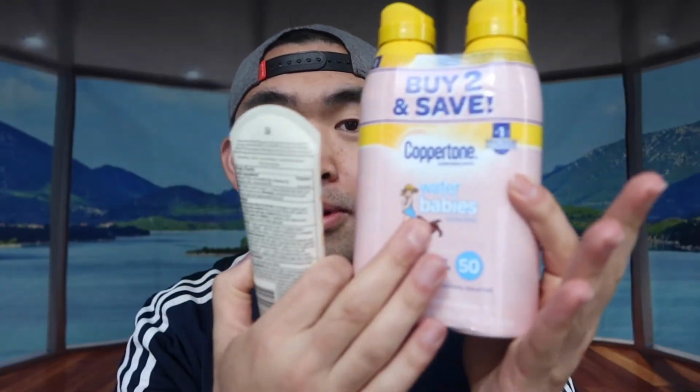But there's two other ones I want to show you guys this time, which is these two right here. So this one is the Coppertone Water Babies lotion spray or sunscreen spray. And this is the Aveeno, so this is the sunscreen for your face, which is sweat and water resistant up to 80 minutes. And it has a SPF of 30.